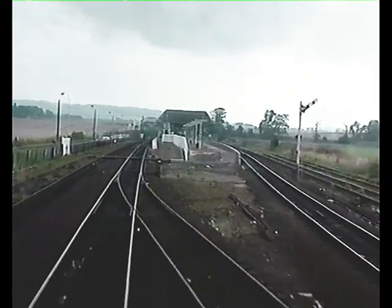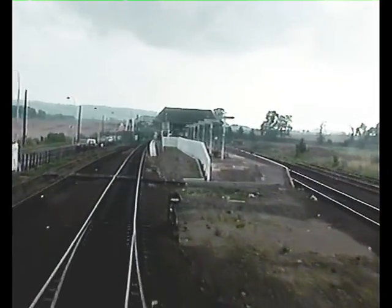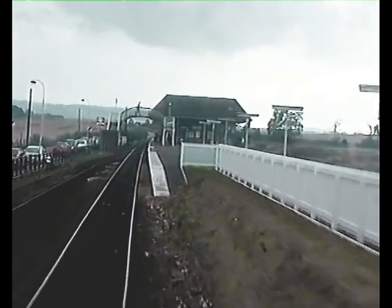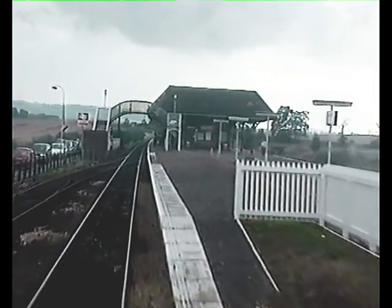In contrast to many stations, which are having to be lengthened to cater for health and safety rules, Leuchars' up platform face, but not the other side of the island, has recently been cut back.